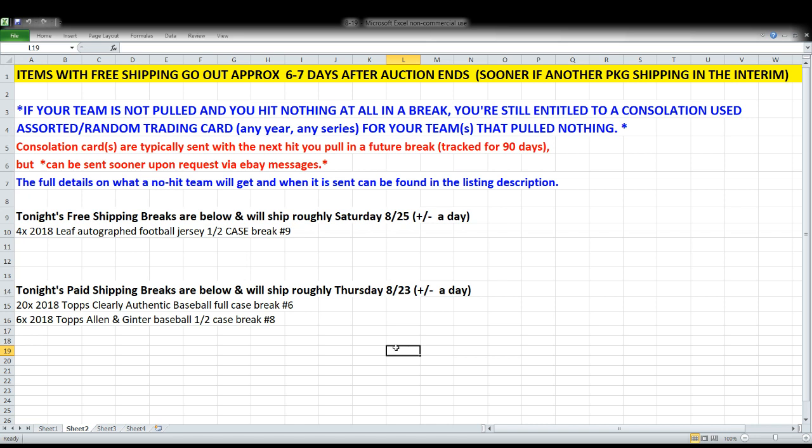Paid shipping breaks tonight, which are Clearly Authentic and Allen and Ginter. I'm projecting to go out on Thursday. I'm hoping I can get them to you sooner, but we're going to project Thursday. Don't have to worry about consolation cards in Allen and Ginter, but if you get skunked in Clearly Authentic, your consolation cards will ship with the rest of the break. Okay, you don't have to wait on it to ship because it's a paid shipping break.